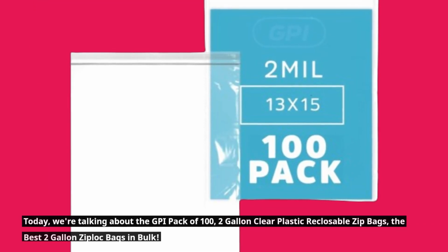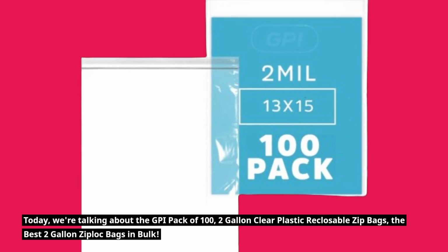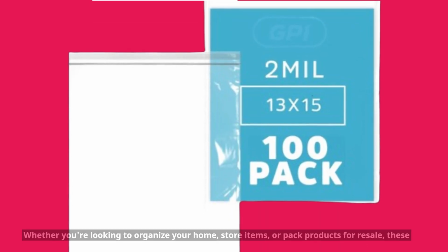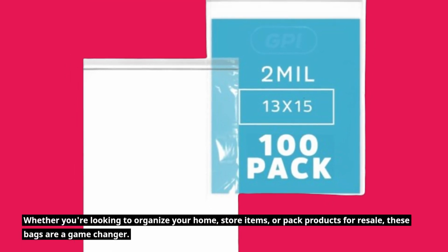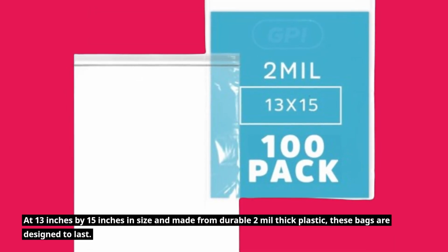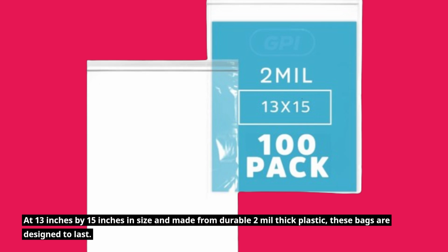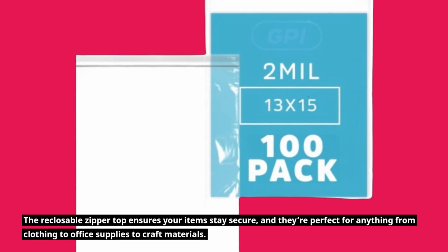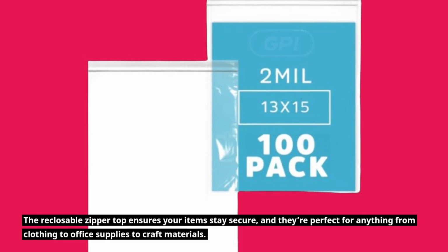Today, we're talking about the GPI pack of 100, 2-gallon clear plastic reclosable zip bags, the best 2-gallon Ziploc bags in bulk. Whether you're looking to organize your home, store items, or pack products for resale, these bags are a game changer. At 13 inches by 15 inches in size and made from durable 2mm thick plastic, these bags are designed to last. The reclosable zipper top ensures your items stay secure, and they're perfect for anything from clothing to office supplies to craft materials.